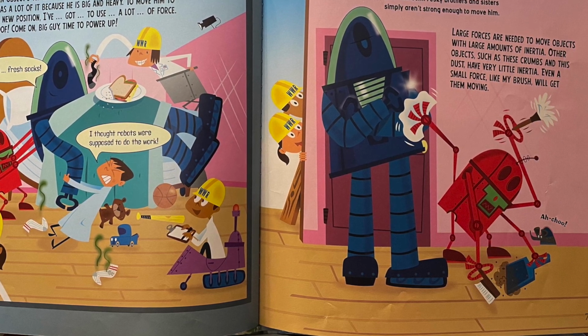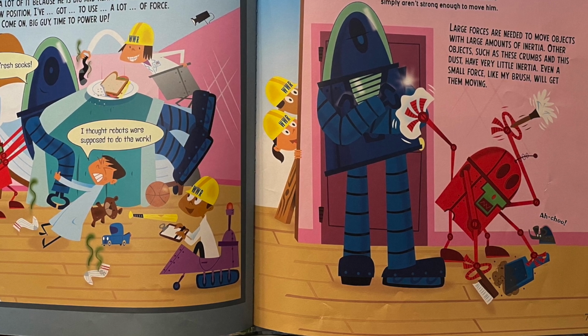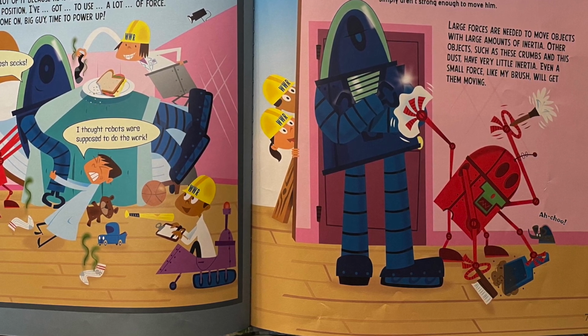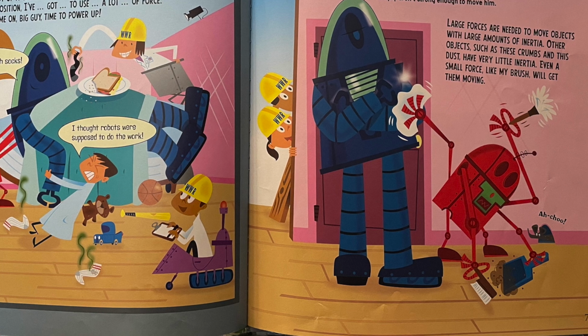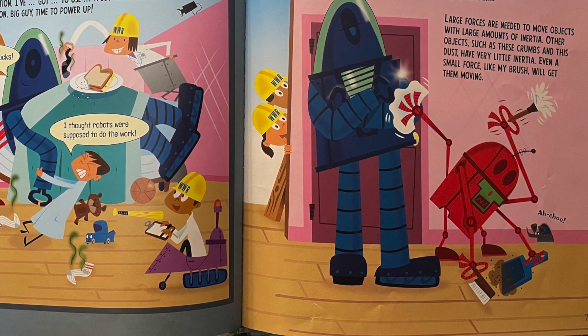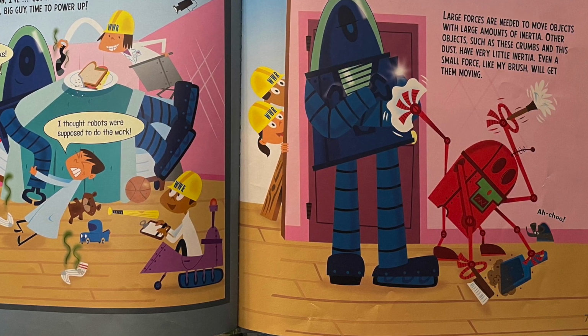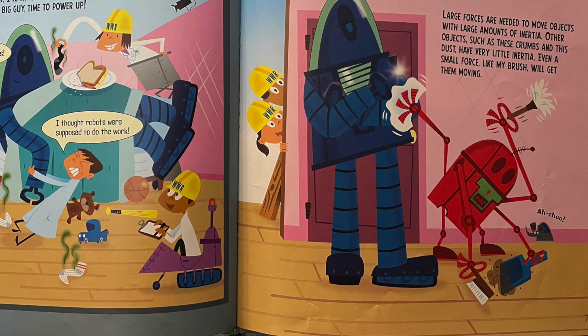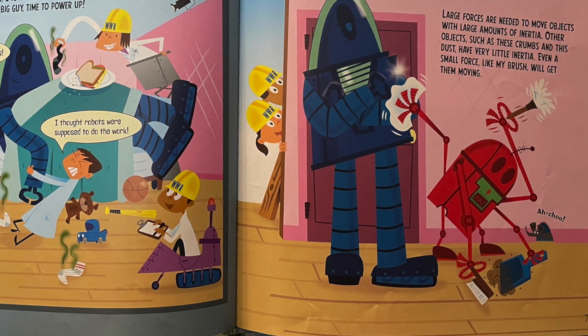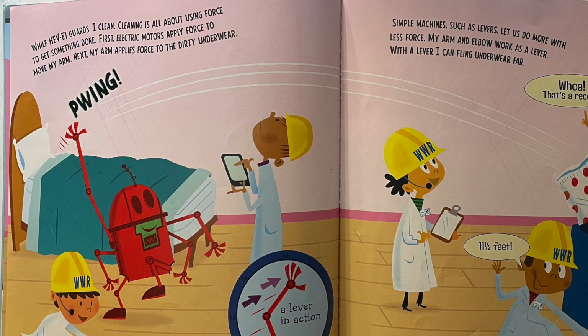A huge robot like HEV-E1 is great at guarding your bedroom. Pesky brothers and sisters simply aren't strong enough to move him. Large forces are needed to move objects with large amounts of inertia. Other objects, such as these crumbs and this dust, have very little inertia. Even a small force, like my brush, will get them moving. While HEV-E1 guards, I clean.